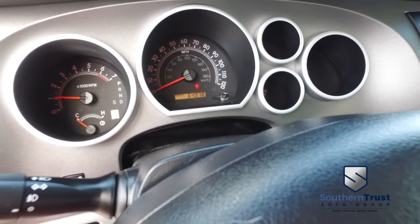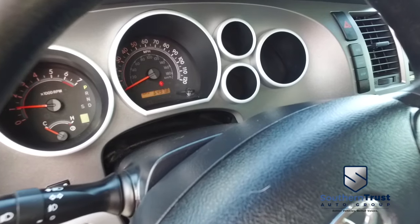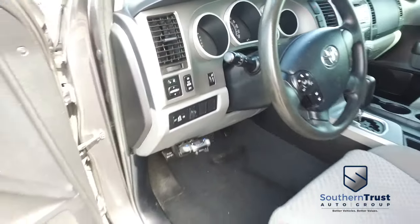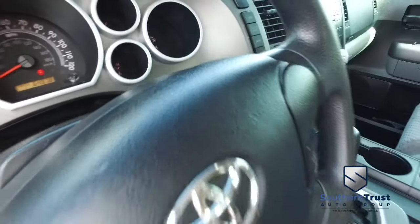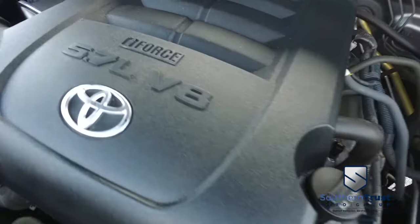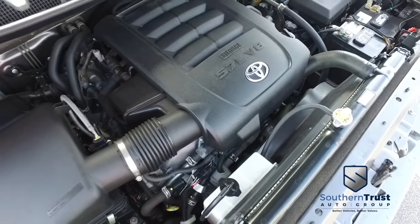64,000 miles on this beautiful 2013, almost 7 years old, actually well below average, guys. That's barely 8,000 miles per year. Pretty solid. Let's go check out your beautiful engine. Super duper clean. No signs of rust or oxidation. You'll be pumping out major horsepower with that I-Force muscle to make you awesome!